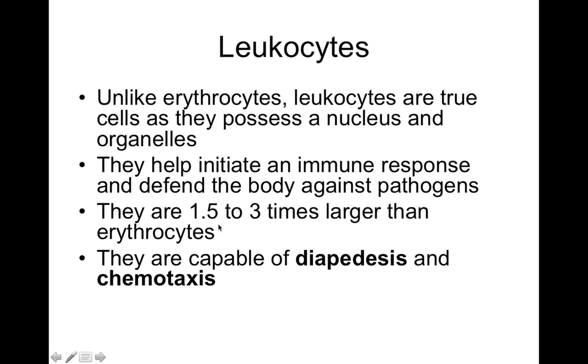These happen to be about 1.5 to 3 times larger than erythrocytes because of their nucleus and organelles, and they're capable of what we call diapedesis. Diapedesis is a process where leukocytes can leave the bloodstream and enter an infected tissue. And they do this through a process known as chemotaxis as well. Chemotaxis means chemical movement, and cells can be attracted towards certain chemicals.